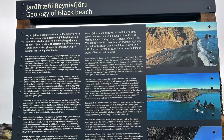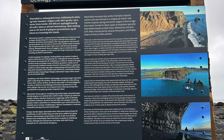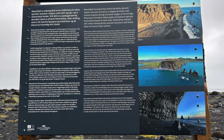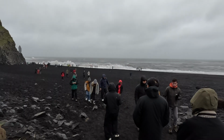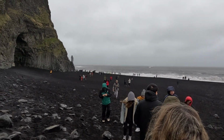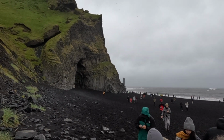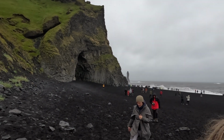Our next stop was a black sand beach. It was very cold here with the wind whipping off the ocean, and it was raining pretty heavily too as we left. The cliffs, caves and rock formations were all very impressive. The black sand was unique and not something I've ever seen before in person.